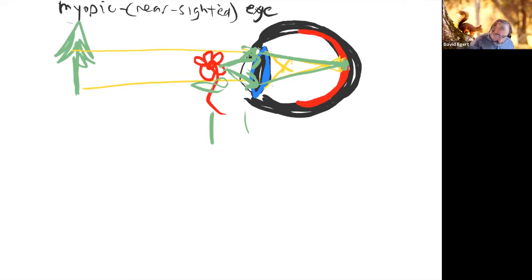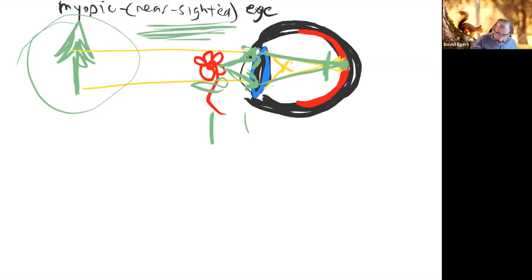But I'm never going to be able to focus something that is far away, because I don't have the ability to diverge the light even more. I can only converge the light more with my lens. So this is nearsighted. If I'm nearsighted, I can see things that are up close because of this optics, but I can never focus on something far away, even if I try. The hyperopic or farsighted eye is kind of the opposite.